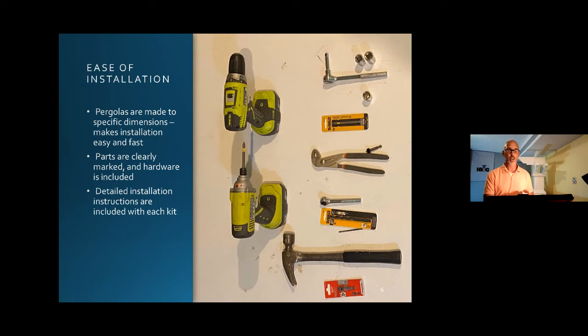Lastly, detailed install instructions are included with each kit. I know with PVC, you're probably gonna get instructions. With wood, if the builder or the developer is building it on site, they're gonna have to have a list, and they're gonna have to probably redo that list and get stuff at the lumber yard, and it's not the same deal. This is ease of install. The installation instructions that I was gonna put in this presentation are one page, two sides. It's very simple.